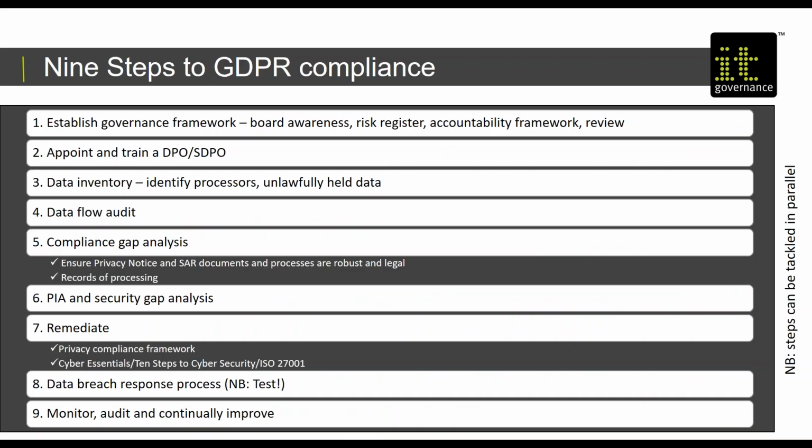What do we do? Well, start with a governance framework. Get the board on board, get board awareness going, make a risk register, build an accountability framework, review what you're doing, appoint a senior data privacy officer, do a data inventory. What data are you holding? Which processes have you contracted with? What data are you holding that you can't possibly have a lawful basis for holding? That might be data you've had for the last 10 years, you never got permission from, and you can't work out why you've got it or how you're going to do it. That might be data that you don't have a lawful reason for holding.